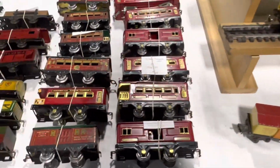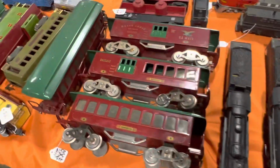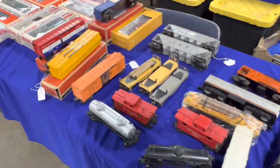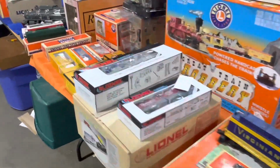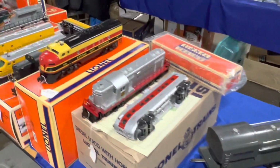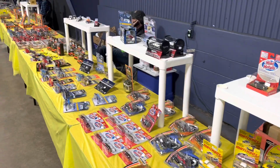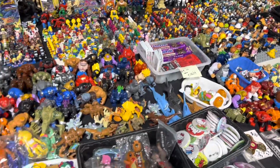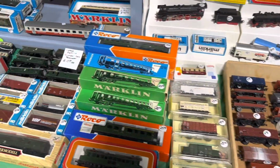Here's tin plates. I love these. Whole scale, more the large scale. I think it's standard scale. This piece I love. And a whole bunch of die-cast cars. Look at all these Lego figures. Holy cow. Tons of Lego figures. A whole bunch of European.